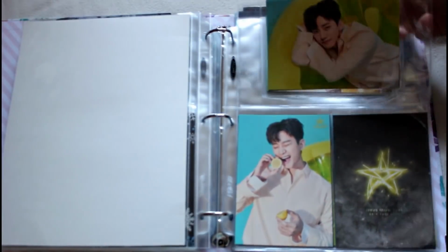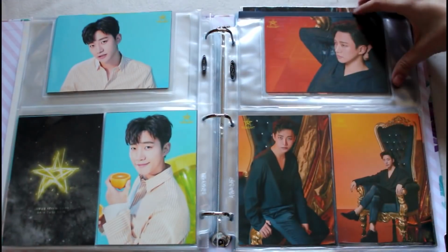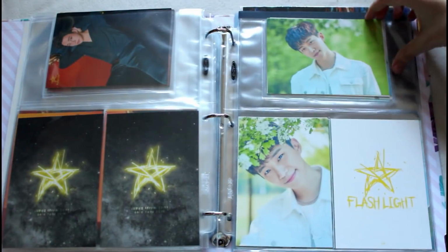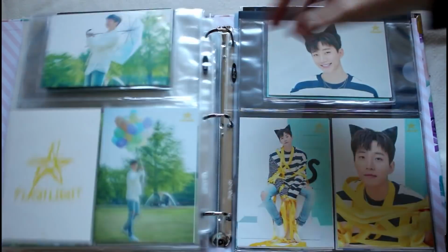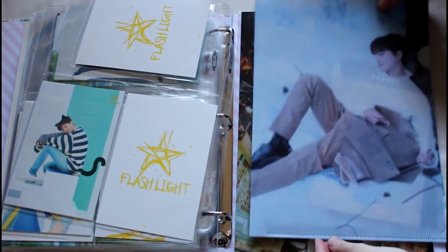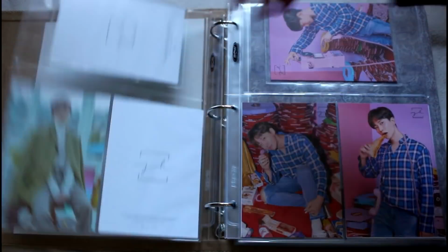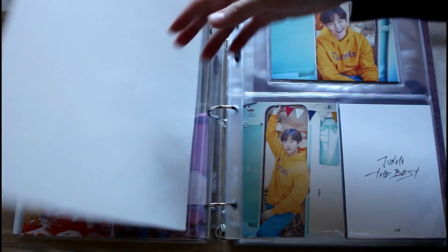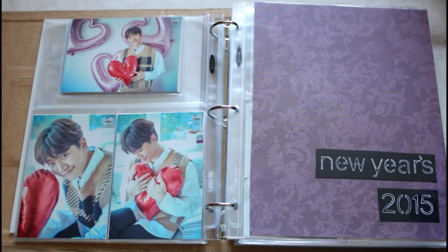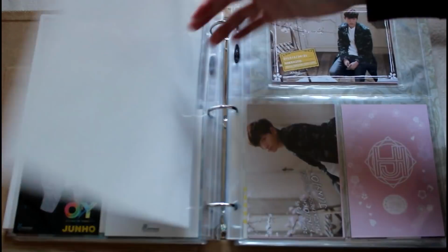And Flashlight. And the final for that summer tour. And some clear files. And now finally the last binder with his second Korean fan meeting, and then his most recent Junho the Best concert. And then these are all Junho cards from 2PM's fan meetings and group concerts.